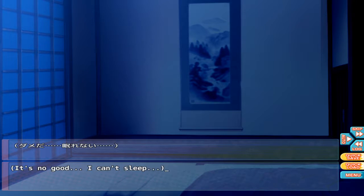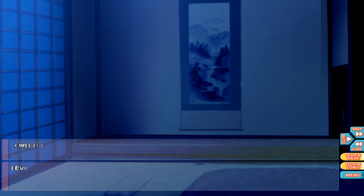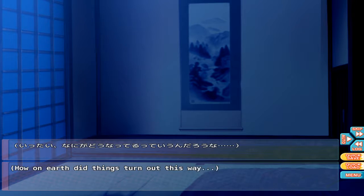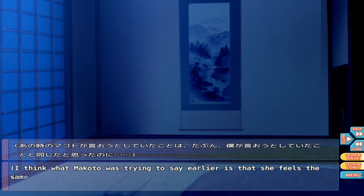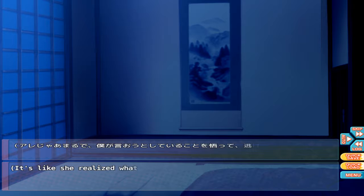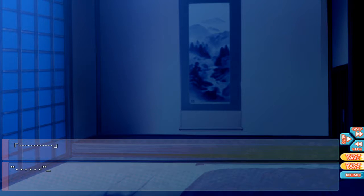It's no good. I can't sleep. And the more I think about it, the more awake I feel. Even though I have to get up early tomorrow. How on earth did things turn out this way? I think what Makoto was trying to say earlier is that she feels the same way that I do. But in that case, why did she end the conversation before we could talk about it? It's like she realized what I was going to say and wanted to run away from it.